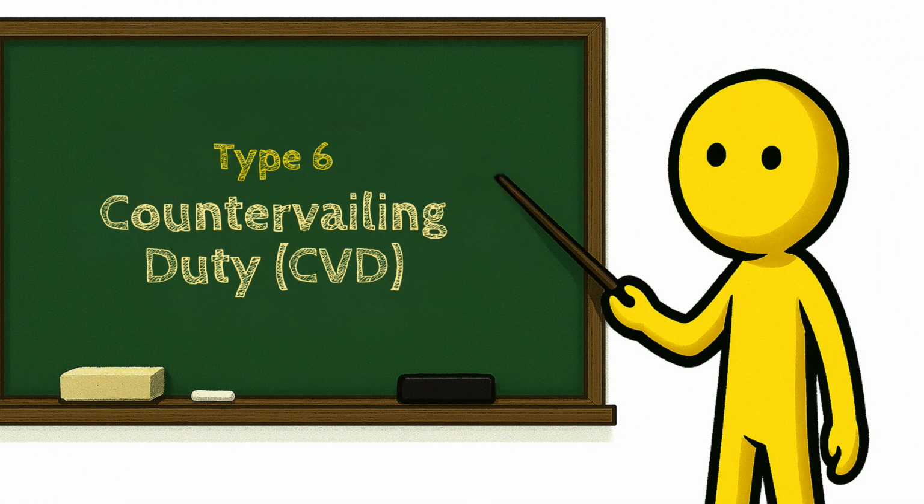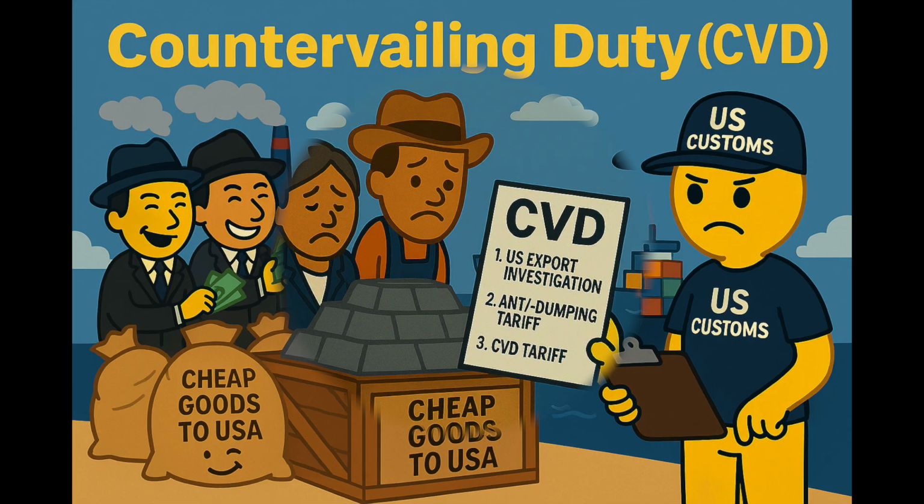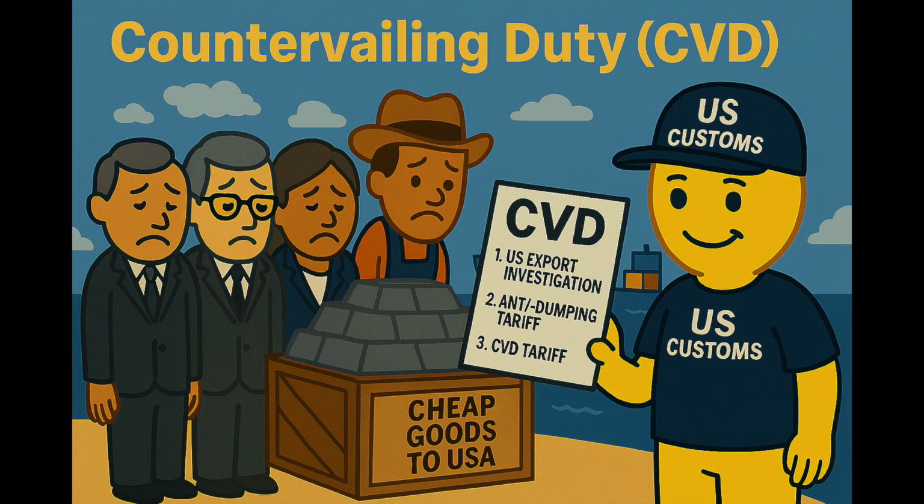Type 6, countervailing duty, CVD. Stop the subsidy advantage. This one's like anti-dumping's cousin. Say a foreign government gives subsidies, free money, to their companies to lower prices abroad. We don't like that, so we counteract it with a tariff. CVDs also require an investigation and proof before the tariff can be implemented. They're usually paired with anti-dumping tariffs when foreign firms cheat and get help from home.